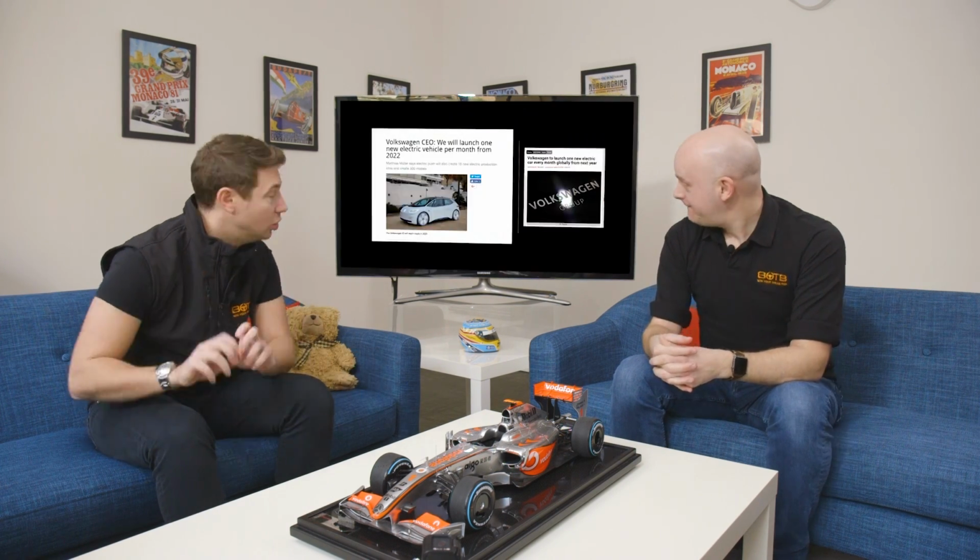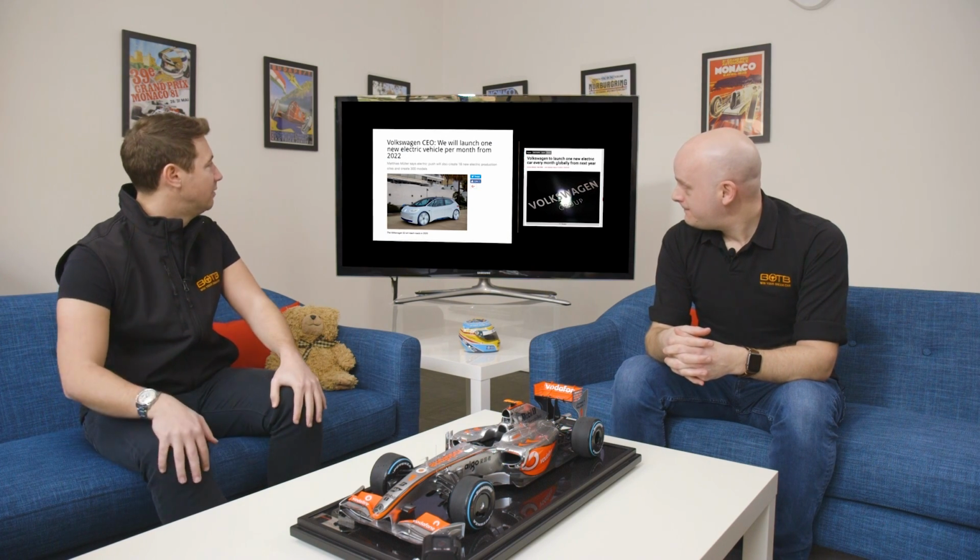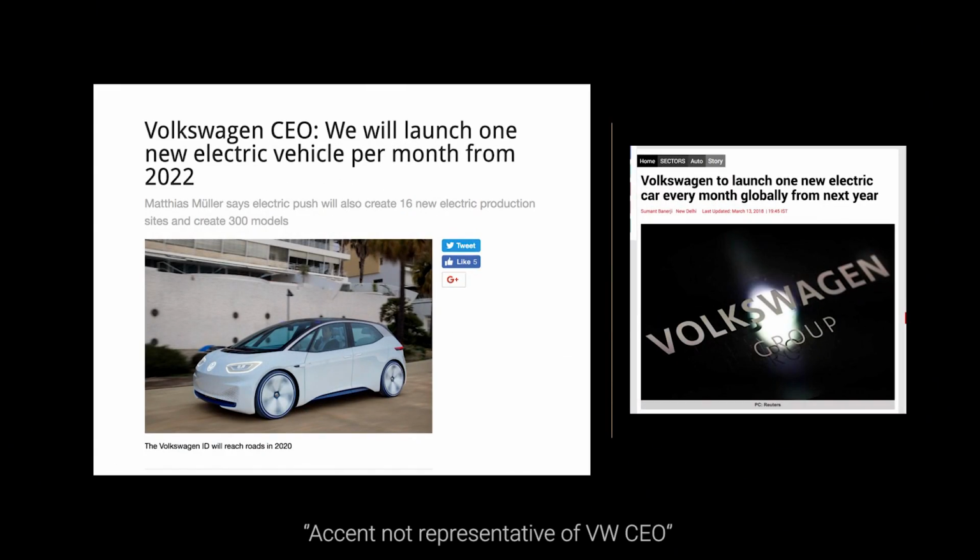I've also read, and I don't know if you saw this as well, 15-minute charge time for 80% battery that will do over 300 miles. Yes, with the infrastructure, which is going to be coming later this year or next year. Mad. Right, sticking with the E-news, we have this bold statement from Volkswagen's CEO. We will launch one new electric vehicle per month from 2022.